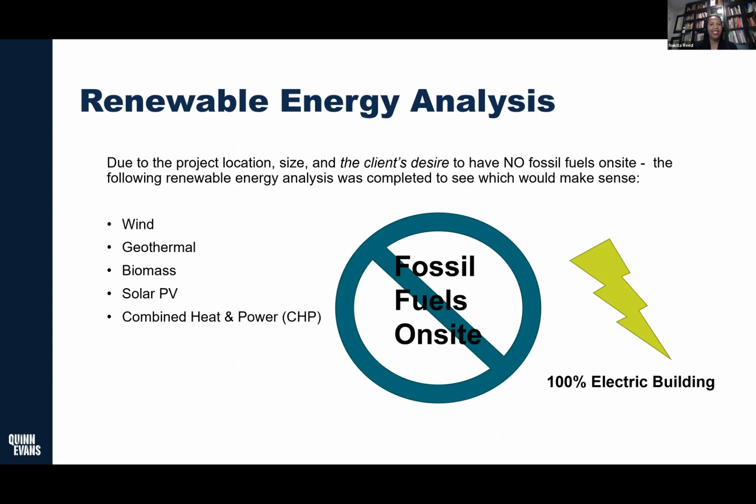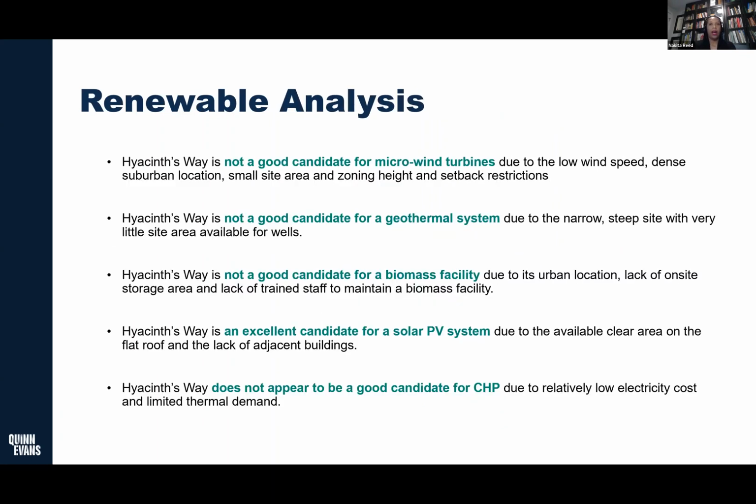But all that being said, we did want to look at what the different renewable energy options would be for this particular project, knowing the site and the project type and the constraints that are here. Our final presentation, which Julia mentioned, is online, but this is just a snapshot of the different renewable energy analysis. Ultimately, it was determined that solar would be the best candidate for renewable energy on the site. Micro wind turbine, geothermal, biomass, all of those things didn't quite work, unfortunately, on the site.